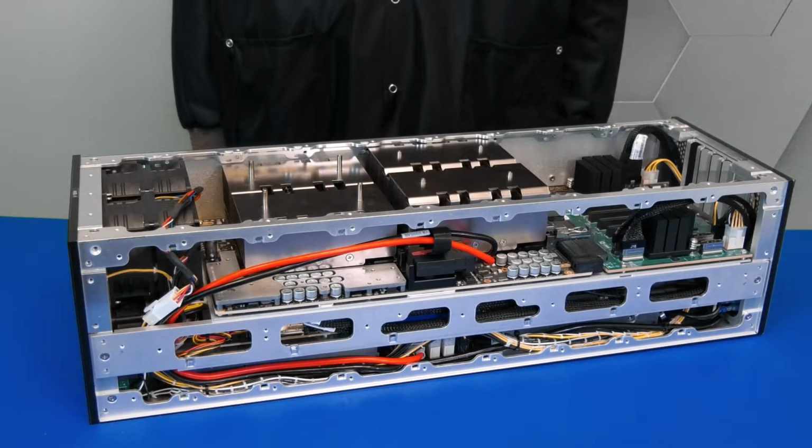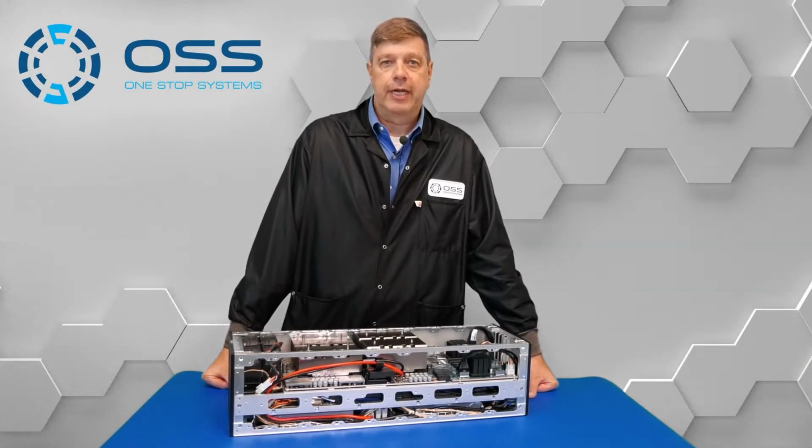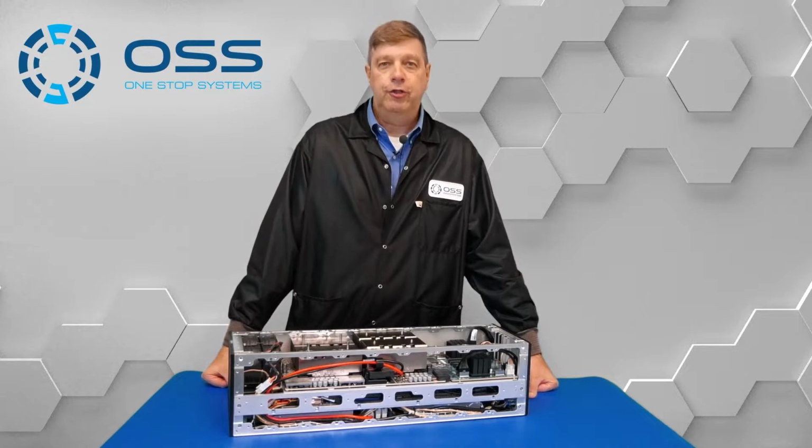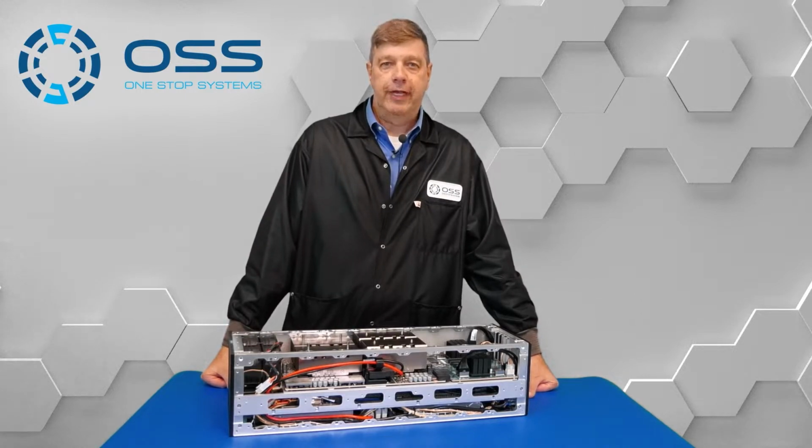Rigel was designed with the most stringent military and aerospace requirements in mind to ensure that it can provide peak performance for your harsh edge computing applications. Rigel allows you to use the most powerful NVIDIA GPUs available in your rugged edge applications.